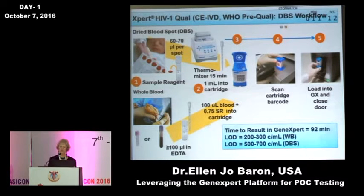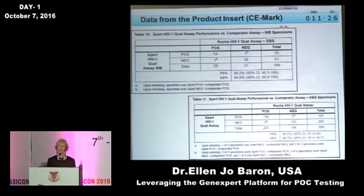And the limit of detection for this test is between 200 to 300 copies per mil for whole blood and 500 to 700 copies per mil for dried blood spot. It's not intended for monitoring. It's a qualitative test. All it says to you is positive or negative.